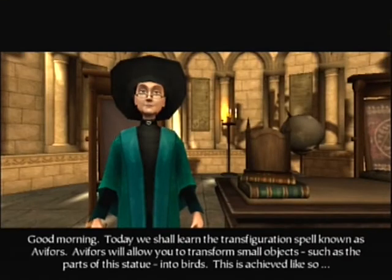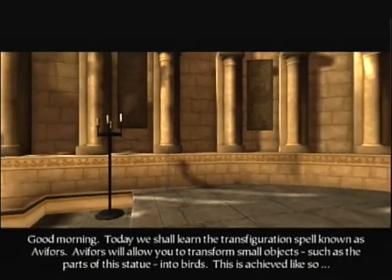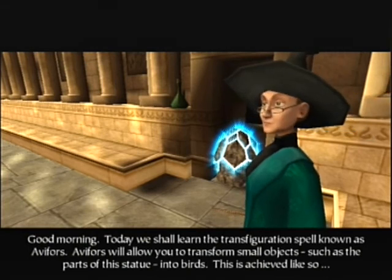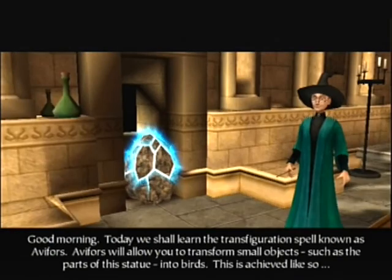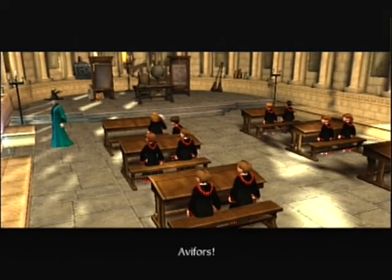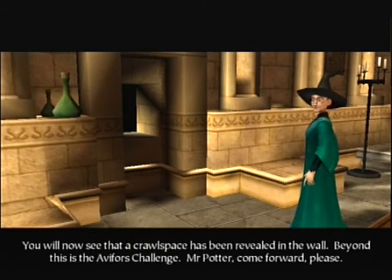Good morning. Today we shall learn the transfiguration spell known as Avifors. Avifors will allow you to transform small objects, such as the parts of this statue, into birds. This is achieved like so. You will now see that a passage has been revealed in the wall. Beyond this is the Avifors challenge. Mr. Potter, come forward, please.